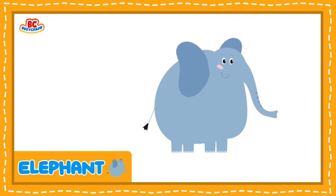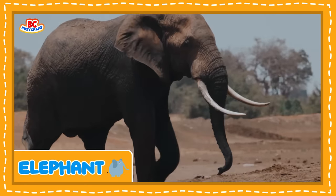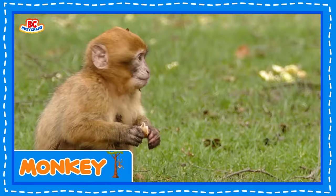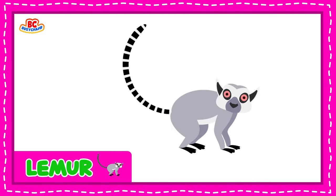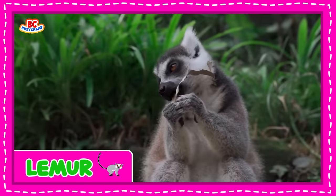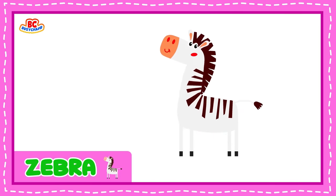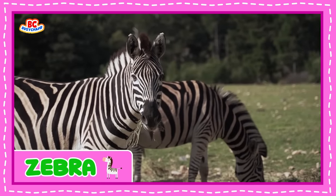Elephant. Elephant is the largest land animal with a good memory. Monkey. Monkey is a smart and an agile primate. Lemur. A cute primate found only in Madagascar. Zebra. A striped herbivore.